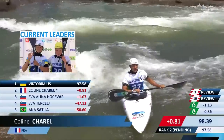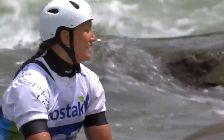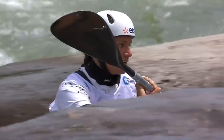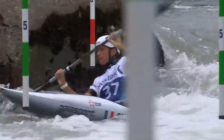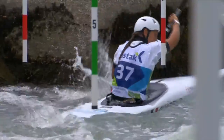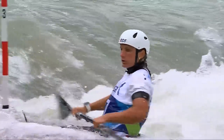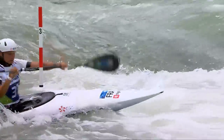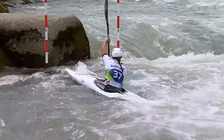Colleen Charel of France goes into second place, and it was a very respectable run considering she had a paddle back on the upstream gate 3 and a penalty. And there's a name to watch, Charel of France for the future. But it is Victoria Urs of Ukraine who is leading the race at the halfway point in this women's kayak final, ahead of Colleen Charel of France and Eva Alina Hochevar of Slovenia. But a 50-second penalty has just come on the upstream gate 3, and well, that moves her down the order into fifth place.